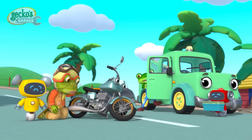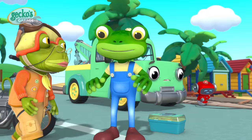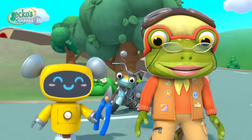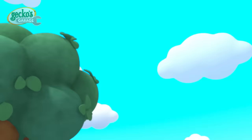Drivers, Miles can't move. His suspension is broken. Come on, let's get Miles over the finish line. We just need a temporary spring. Aha! Pick up your tools and say this rhyme. At Gecko's garage, it's fixing time. This old fence is from way back when, but I can make it useful again. It's good for us to reuse old things, to make new parts, like suspension springs.